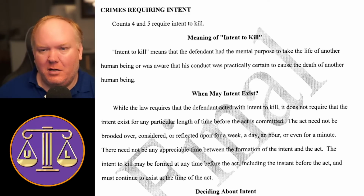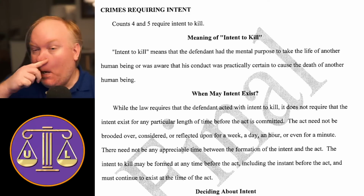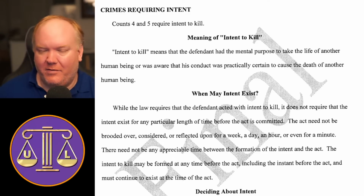So I desired to do it, or I knew it would occur, which kind of is knowing, to be quite honest. So intent to kill means also apparently knowing, because practically certain to cause death of another, that's knowing, right? So there is technically a difference. There is a legal difference between knowing something will kill somebody and intending to kill somebody, right?